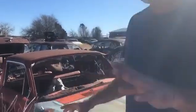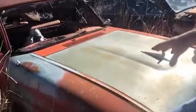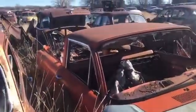Next to that, Falcon Ranchero. These cars you don't see very often. This is a 60, 61, I believe. Kind of a rough old car. Definitely not complete. But any of these Falcon Rancheros are tough. There's just not a lot of them out there. They never made a lot of them, and a lot of them didn't survive.